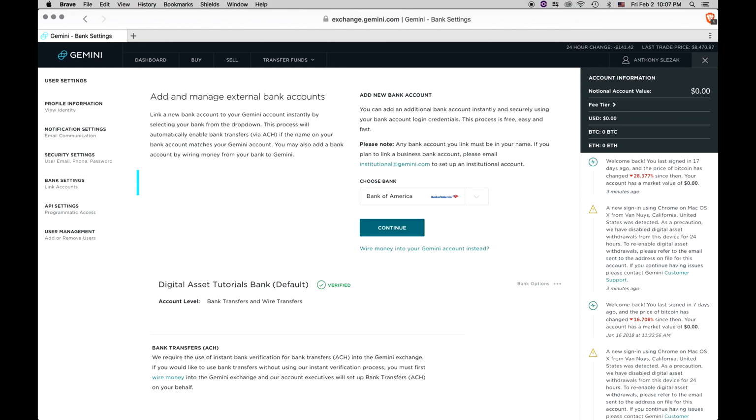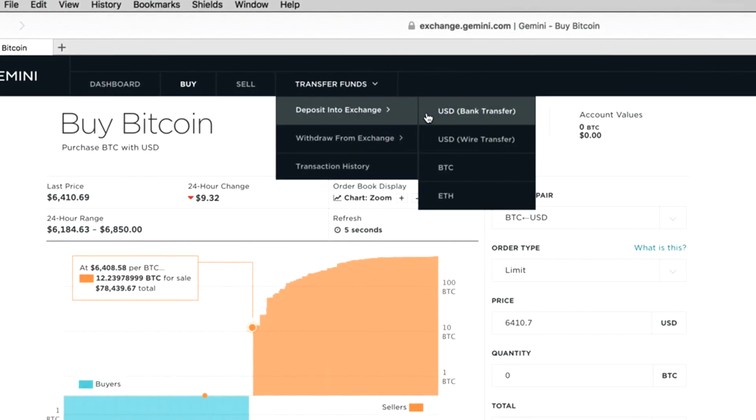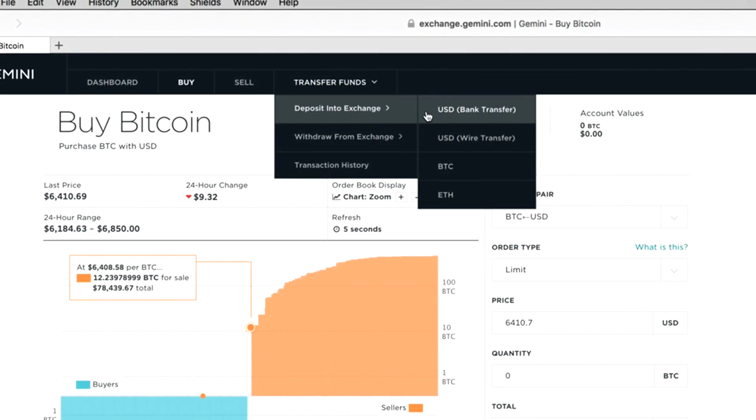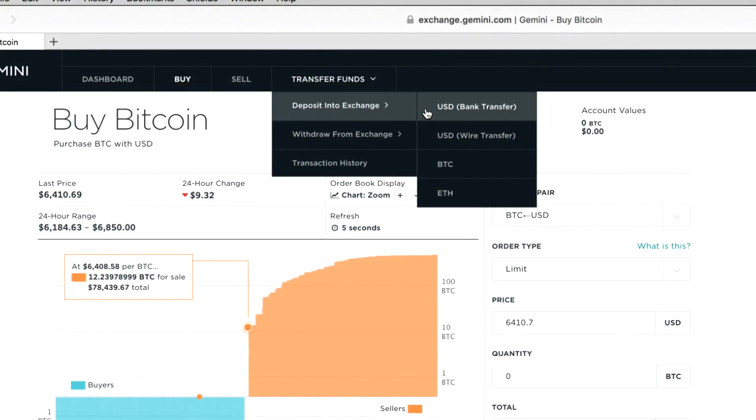Once you've been verified, you can now deposit currency into Gemini. Choosing a bank transfer will allow you to purchase immediately, but will place a temporary hold on your withdrawals until Gemini has finished processing your transaction.